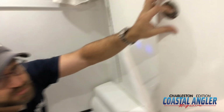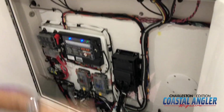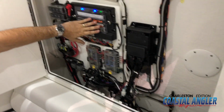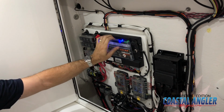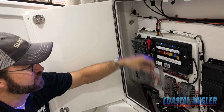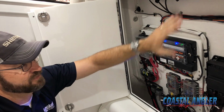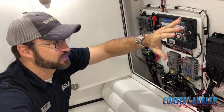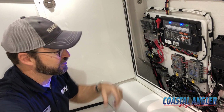Additionally, as always, Sportsman gives you access to electronics. Massive door here. I've got the entire back of the console. Of course, as always with the 25s and up that have the digital switching, I've got my DCM right here. If I needed to turn a system on and my units were out, I can just move a fuse and turn on whatever system I want. So it's a great backup to not having switches on the dash. This has given a lot of customers the confidence that if some sort of problem happened with their Garmins and they didn't have access to switching, it's right here. You just move the fuse and you turn your systems on.